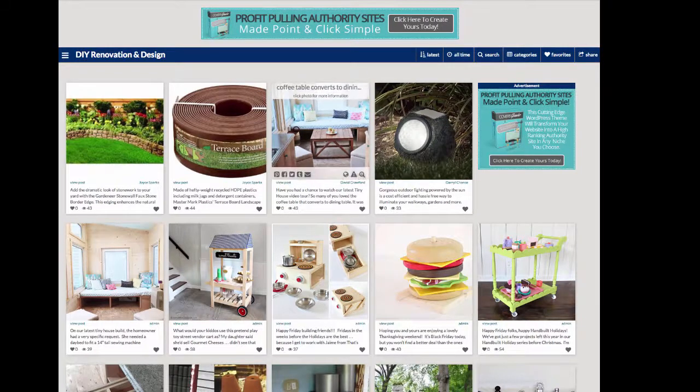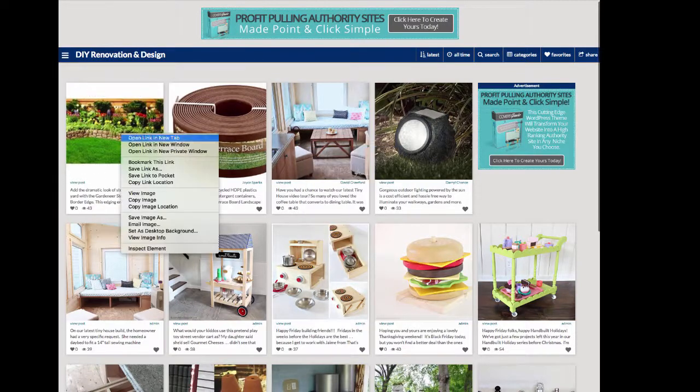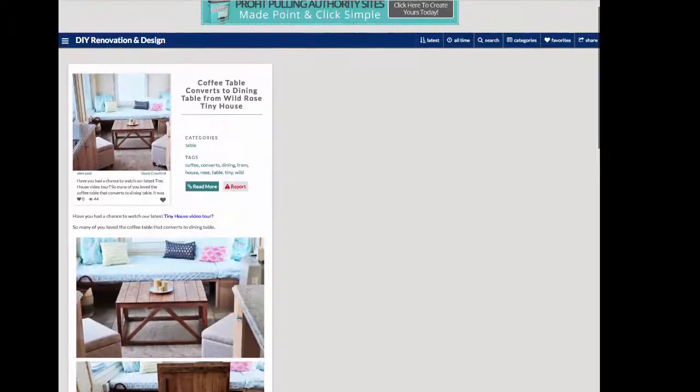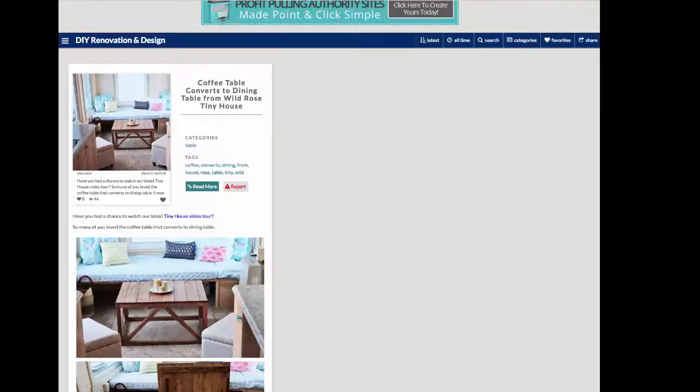So if we look at this post here, I want to open up a couple here. But when you click a post, it opens up the single post here. And then you have the post here, and you click to read more, and you go to the source of the post, and that's exactly how it works.